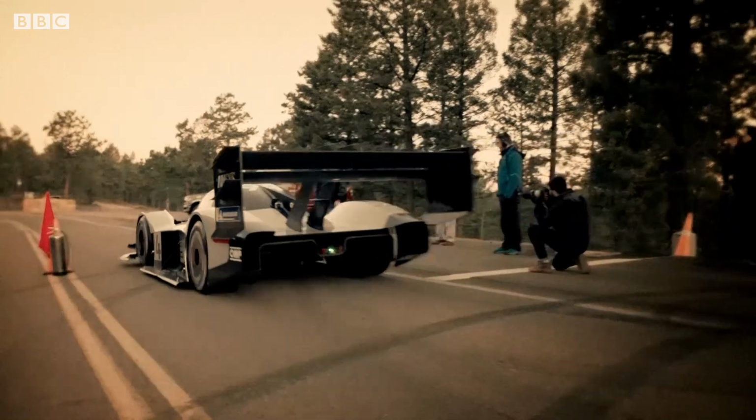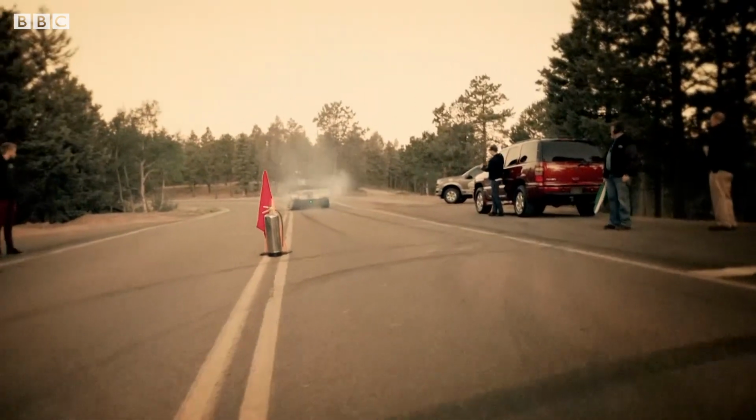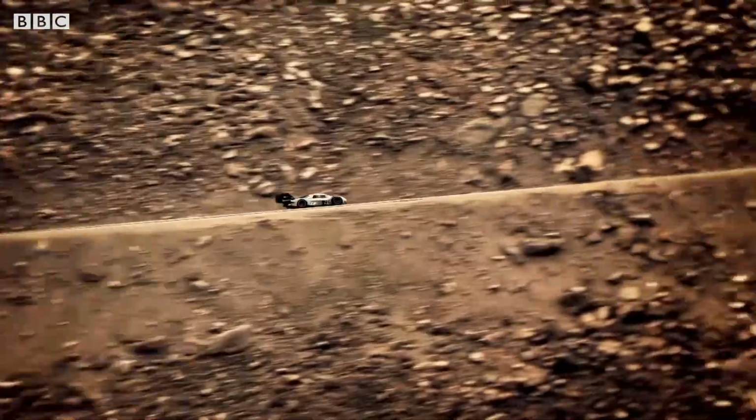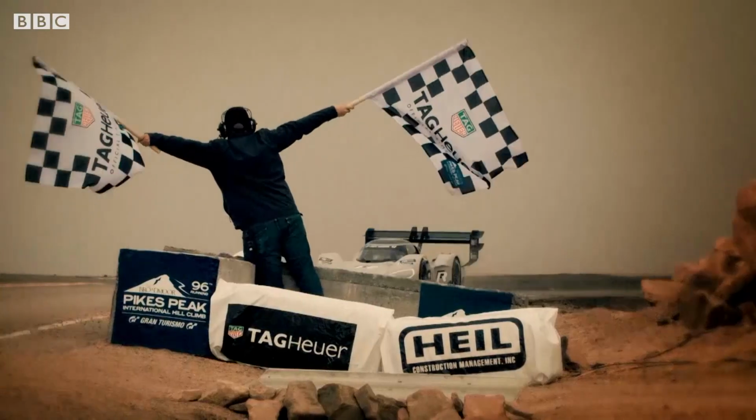And it worked. In 2018, in the hands of race legend Romain Dumas, the IDR obliterated the Pike's Peak record by more than 16 seconds. Job done.